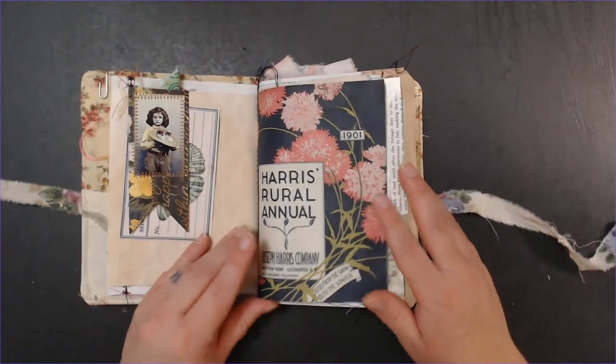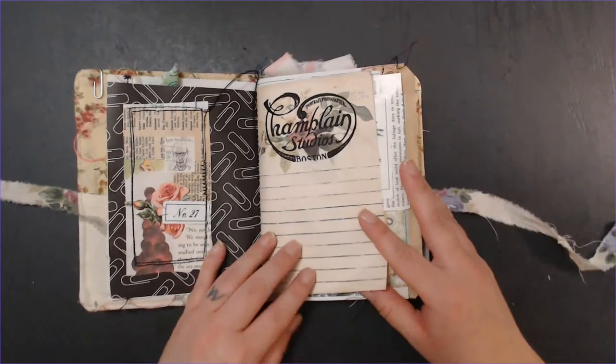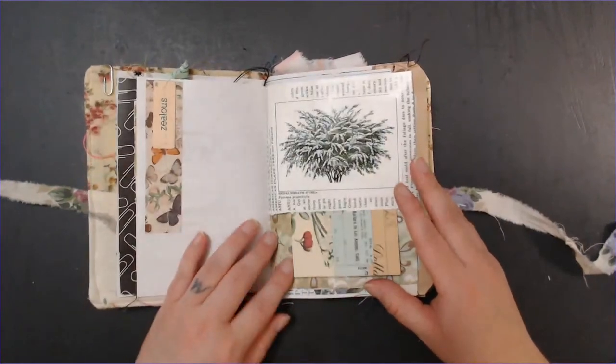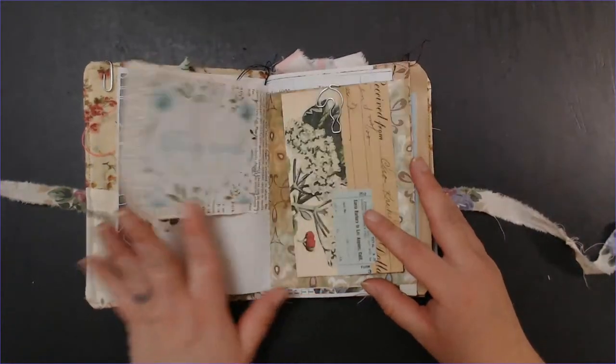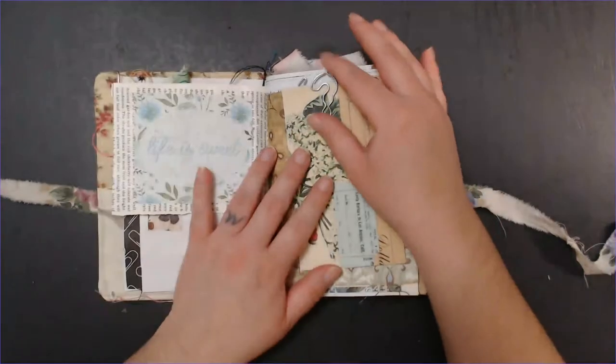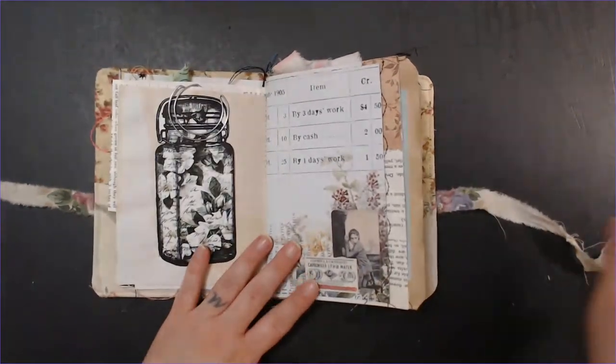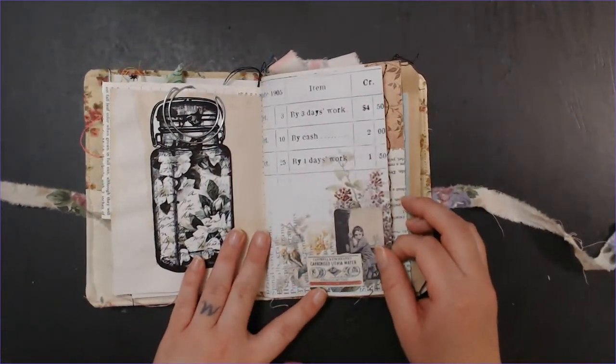I have another two journals after this one, y'all. My flip-throughs are always an hour long. I don't know who else has one-hour-long flip-throughs. I always do like 10 junk journal flip-throughs. Don't ask me why. I really should do one by one, but such is life.